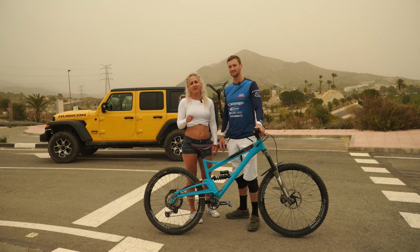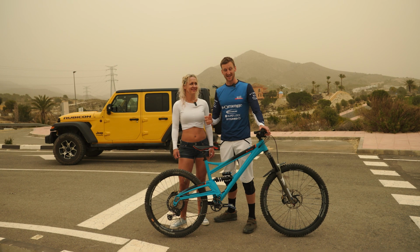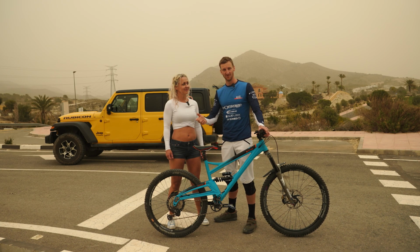Quick overview of this race and how it's going to work. Starting on the mountain above our heads right now, Sierra Cortina, it stands at over 500 meters above sea level, and we're gonna race to our favorite ice cream shop. Loser buys the ice cream.